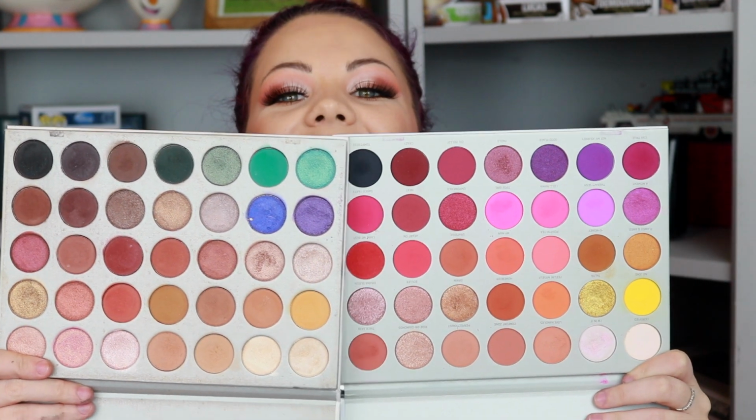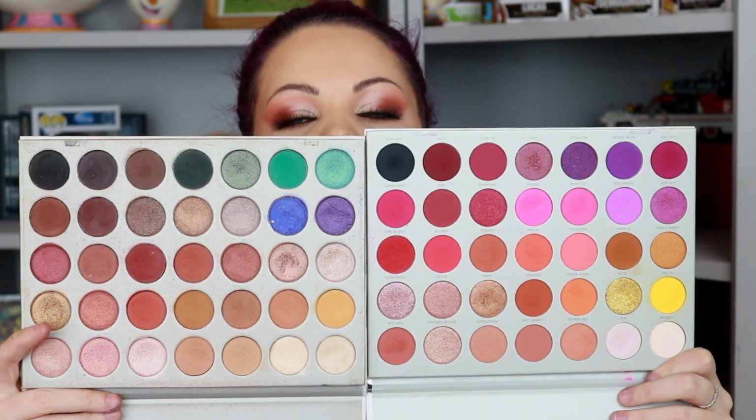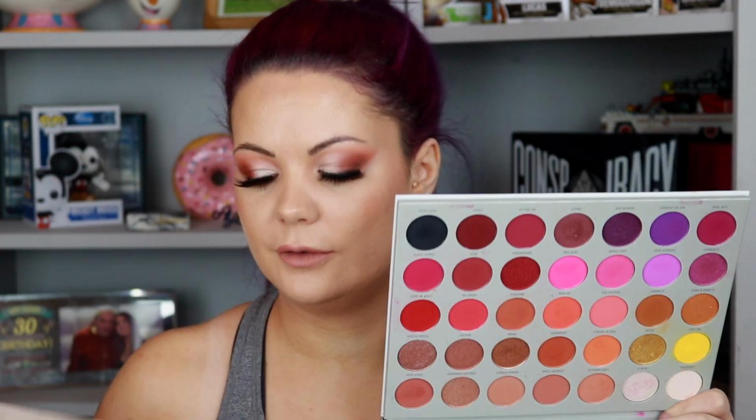So, hello. You can see the colours sort of carry on. You've got very, very muted colours over here, and it goes into your nice and vibrant ones over here. So if you've only got a couple of palettes and you only want to have a couple of palettes, it'd be a good couple of palettes to have. How many times can I say that?